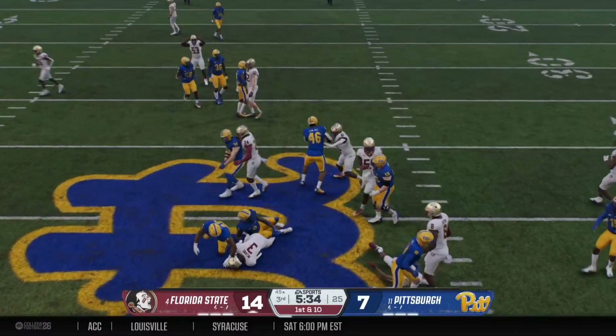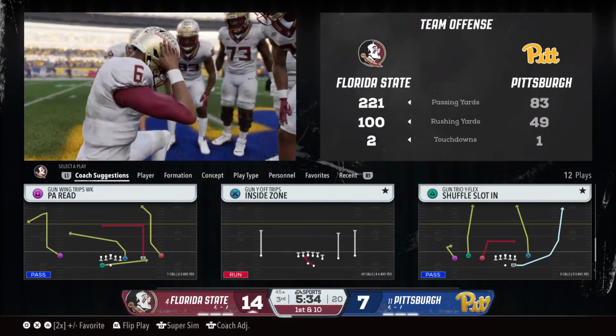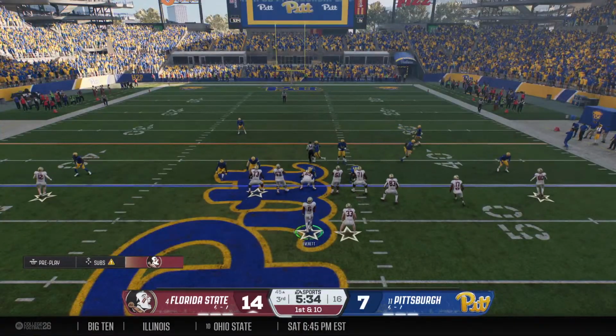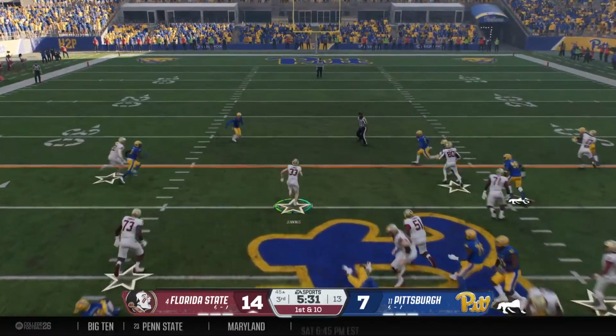And the coverage team gets the returner to the ground. And the Florida State offense heads back onto the field. The last time they had to go, but got stopped on 4th and goal. They've got to put that behind them now. Put together something here. And they'll run it out of the shotgun.